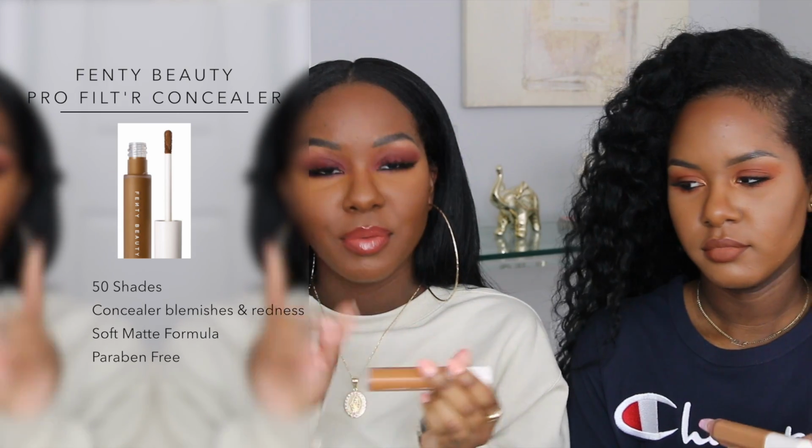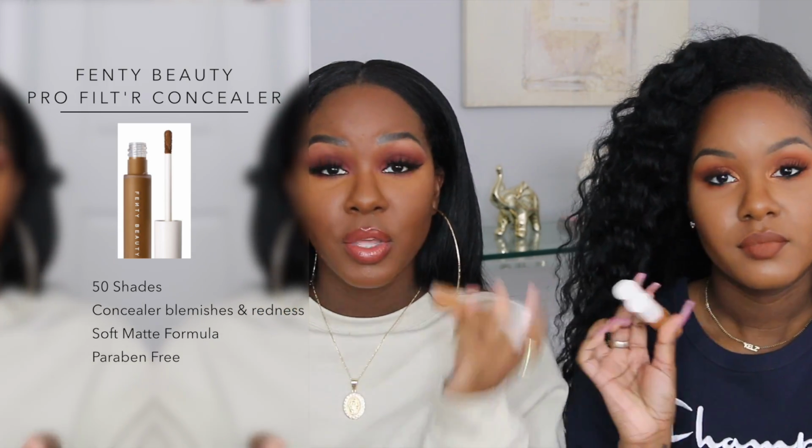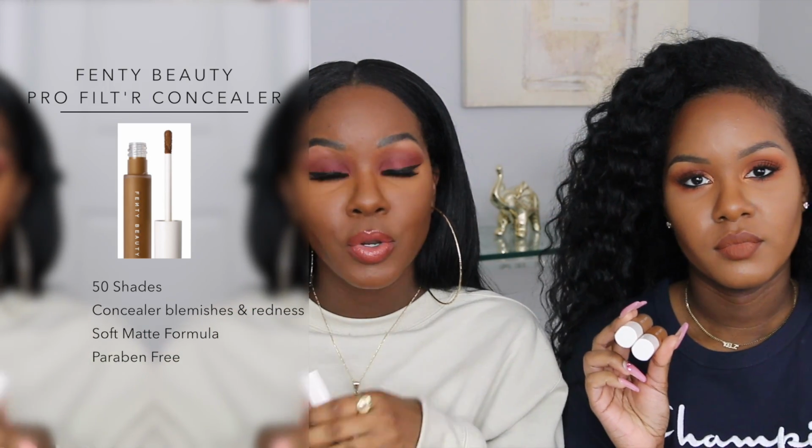Okay, so we're just going to start with makeup because that's a very small amount of what we have here. We're both going to start with what we both have to talk about, and it's a concealer, the Fenty Beauty Pro Filter Concealer. Kelsey and I did a review and demo with this product along with the matching powder. If you guys have not seen that, you can go check it out. But Kelsey and I ended up loving the concealer.